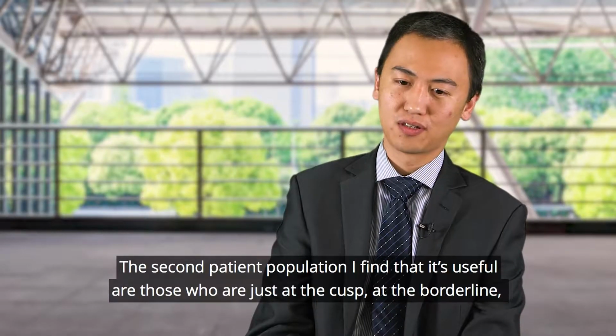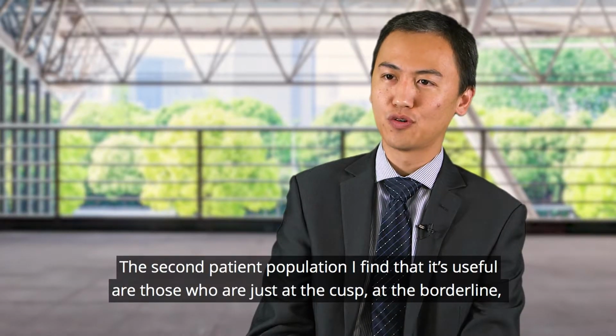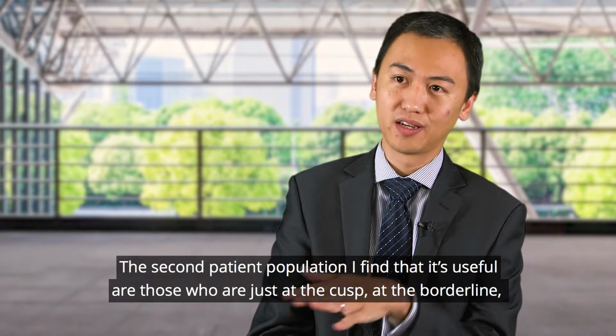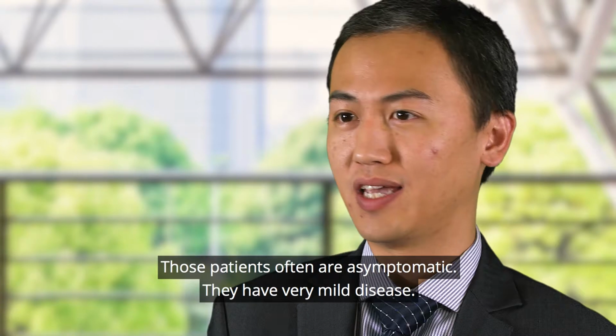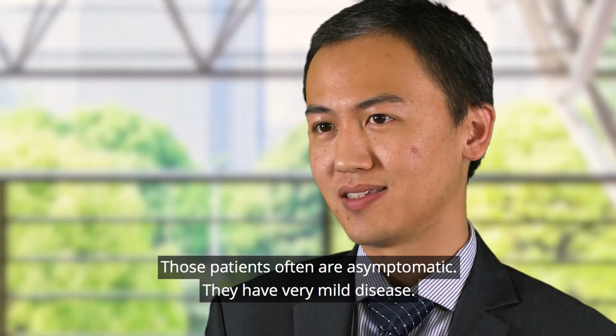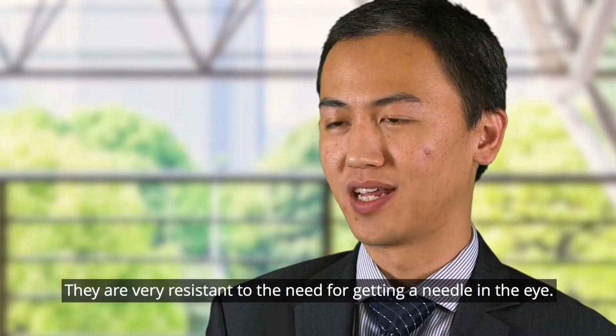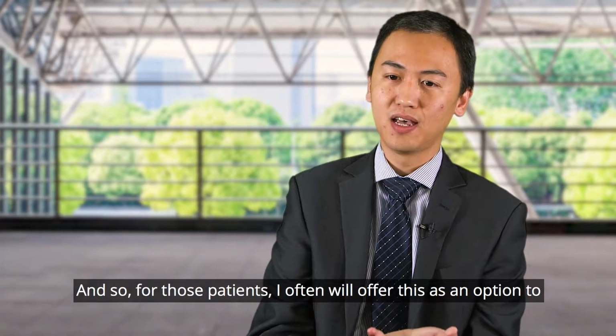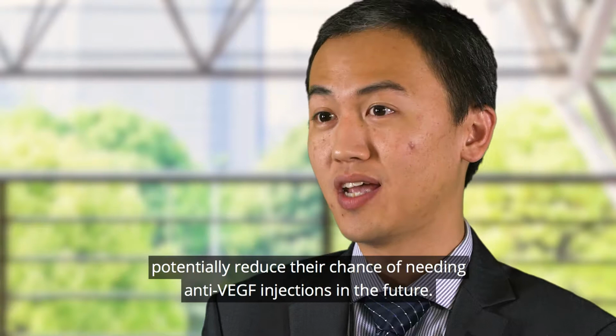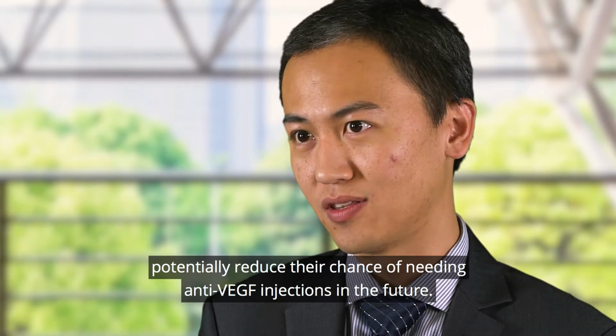The second patient population I find useful are those who are just at the cusp, at the borderline of needing to initiate anti-VEGF therapy. Those patients often are asymptomatic, they have very mild disease, they're very resistant to the need for getting a needle in the eye. And so for those patients, I often will offer this as an option to potentially reduce their chance of needing anti-VEGF injections in the future.